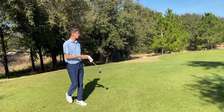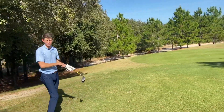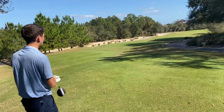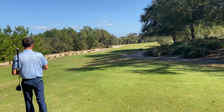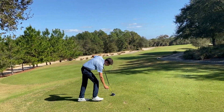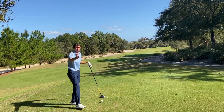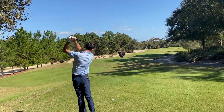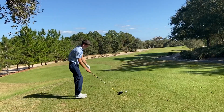Got that little dog leg right here. So if you see it from back here, Mike, if you get back right down the line, you notice that these trees are gonna be blocking the right side of the fairway here. So I'm gonna try and go to the left side of this tee box, avoid those trees right in front, and try and hit a big cut that gets me right in the middle of the fairway. Kind of just try and follow the shape of the hole with my ball flight here to get us rolling off the tee.